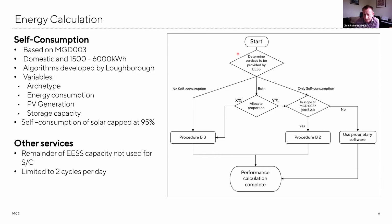Basically, this process map is in the battery standard MIS 3012, and it talks about how to actually calculate it. So firstly, determine the services to be provided by the electrical energy storage system, whether it is to drive self-consumption only, whether it's to be used for no self-consumption at all, i.e. other purposes, or in most circumstances, if it's to be used for both. You allocate the proportion to the different services, and then you calculate the method.